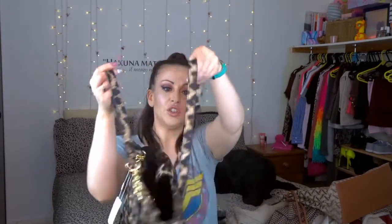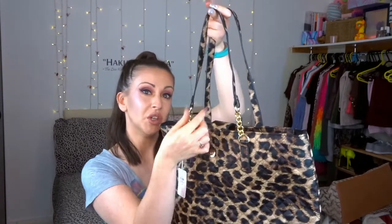So we've got one of the straps is just your all the way around full leather leopard print. And the other one of the straps has got your full leather leopard print, but also a little bit of a gold chain at the bottom. I know, very posh.